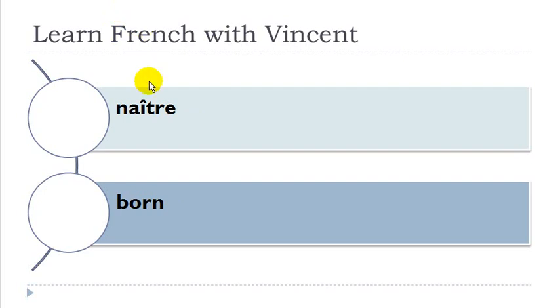Naître. Okay, same thing here for the circonflex. Write it, but don't pronounce it. Naître. Sauver. Okay, remember when you combine A and U, you get the sound O. So really like the letter O. Okay, so sauver, sauver.